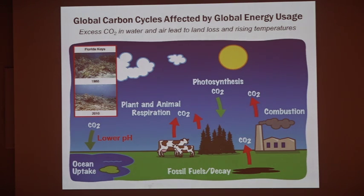And so this is a picture locally from the Florida Keys. You can see just in the last 30 years, you've lost a huge amount of life in the coral, as well as many of the different fish and other sea animals that can't live in a pH environment which is different than in their parents' and their parents' parents' generations. Same thing happens on land.